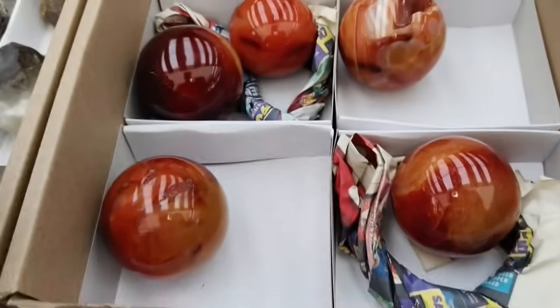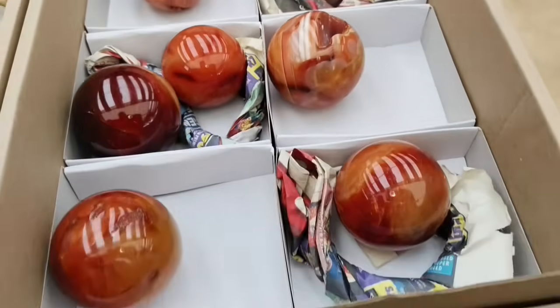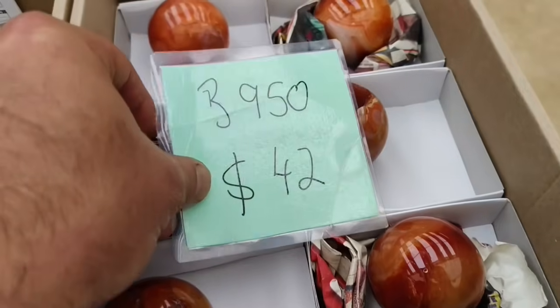1.29 kilograms for the 7 spheres. They're going to cost $42. That is for flat 950.